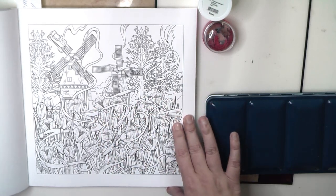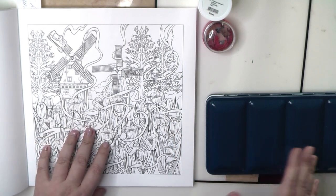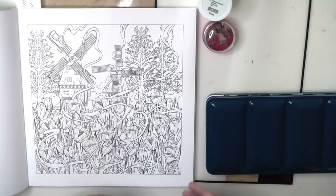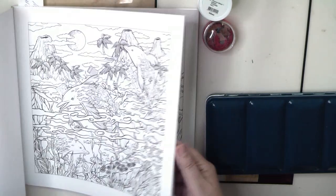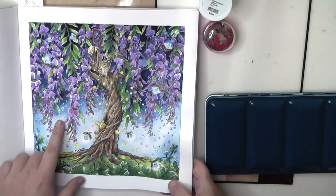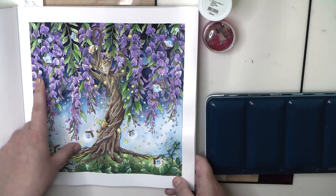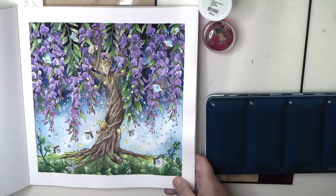So I have a lot of things to cover on my page, and I can't work with watercolors. I need something more opaque. When you select to do a dark background, like I did on my previous page here, it was possible to work with watercolors because dark colors are able to cover hidden objects. But when you work with light colors, you need something more opaque.